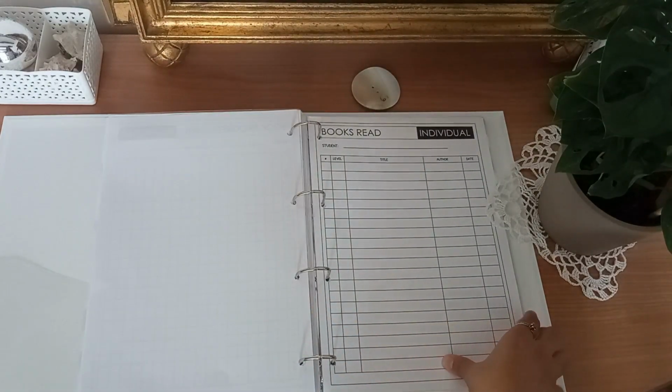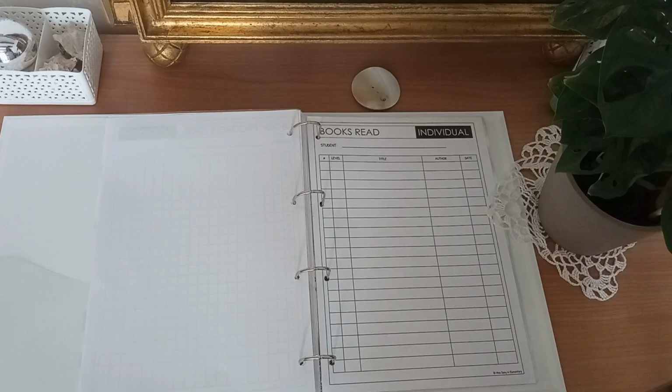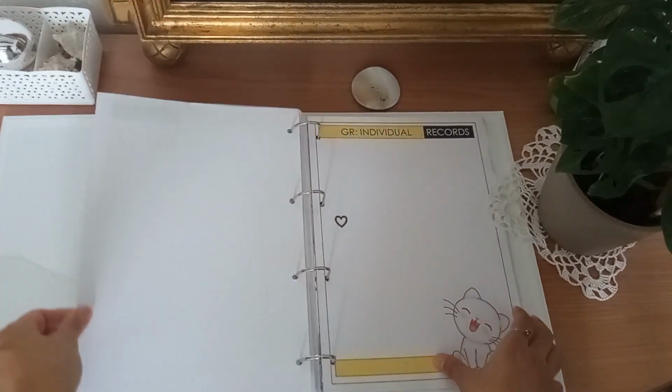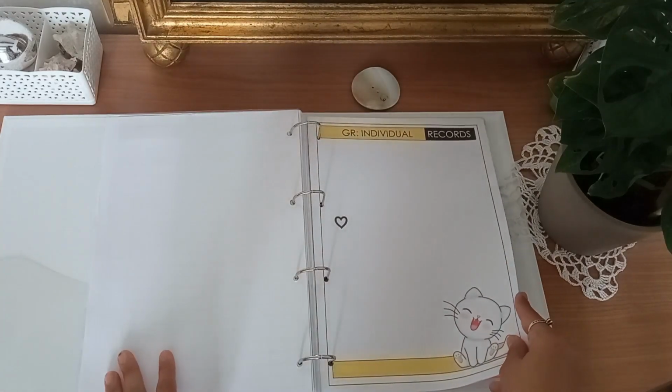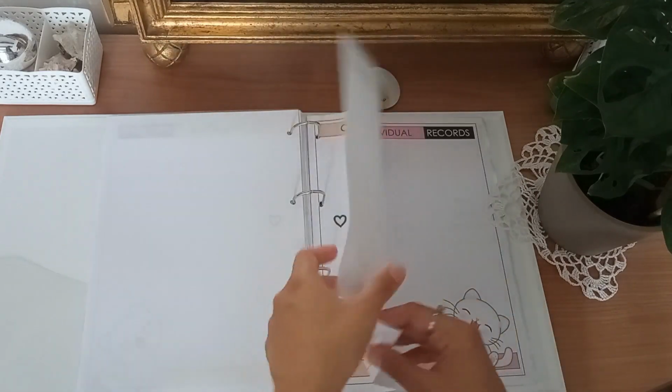And this is just to track what books the children have read, just to see the kind of things that children are reading, the type of things that they are interested about, what kind of books they like, which kind of books they haven't read yet, whether there's more fiction than nonfiction. It's nice to have this kind of data. And then, as I said, each individual record will have a package of these pages.